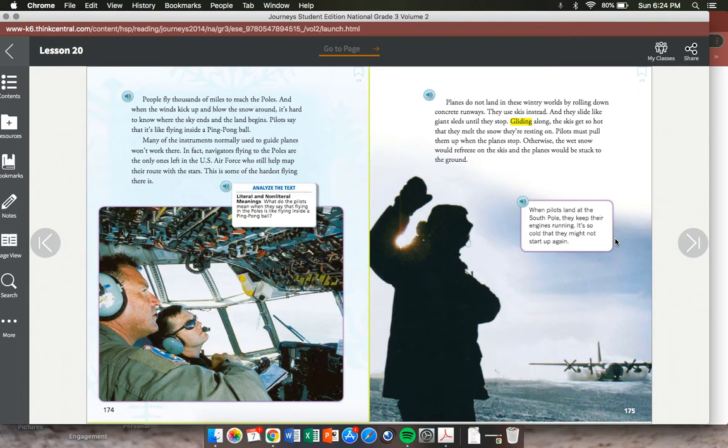People fly thousands of miles to reach the poles, and when the winds kick up and blow the snow around, it's hard to know where the sky ends and the land begins. Pilots say that it's like flying inside of a ping pong ball. Many of the instruments normally used to guide planes won't work there. In fact, navigators flying to the poles are the only ones left in the US Air Force who still help map their route with the stars. This is some of the hardest flying there is.